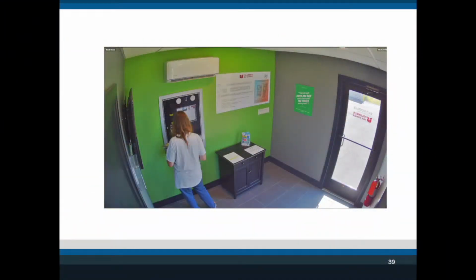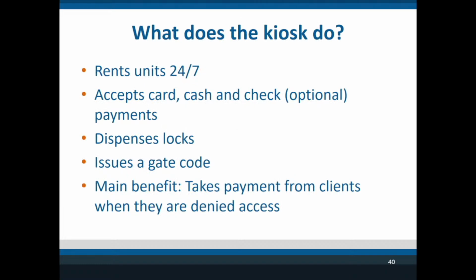Also, I consider it a cash collection business, because I own one in the part of town that's a little bit sketchy, and a lot of people come, the gate doesn't work, they're denied access because they owe me money, and they don't have a credit card that works, and they come in and pay in cash. And that's why I like it to collect cash. And the more sketchy the neighborhood, the more I get paid in cash. And I like it because that solves the problem, and that immediately allows them to get back into the property. It does dispense a lock.